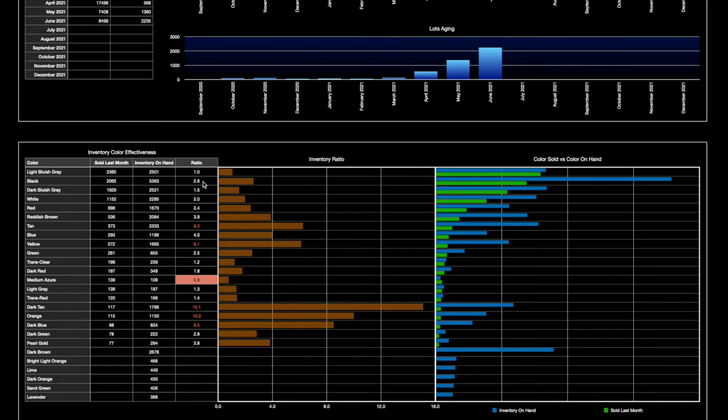And I developed a ratio over here that gave me, is it a 1-to-1, is it a 2.6 to 1? Where's my inventory sitting versus what sold last month, to give me an indicator that, hey, this color's really moving. This is a color that's very popular. So looking at the volume, the popularity of the color, and my inventory, do I have enough to meet them? And light bluish gray is a 1-to-1 ratio pretty much.